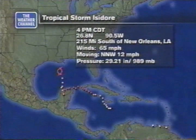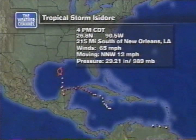Let's start with Isidore in the Gulf of Mexico, and it is still a strong tropical storm and nearing the Gulf Coast near the mouth of the Mississippi. Winds 65 miles per hour. Movement the last 6 hours north-northwest at 12 miles per hour. Pressure 989 millibars. The hurricane hunters are out there.